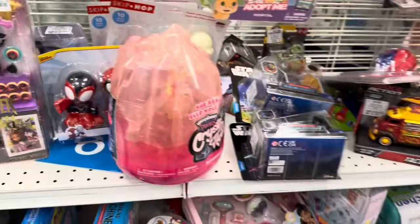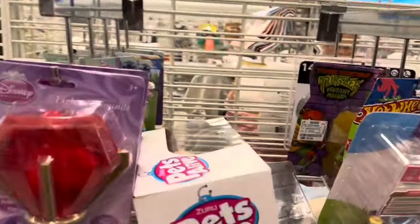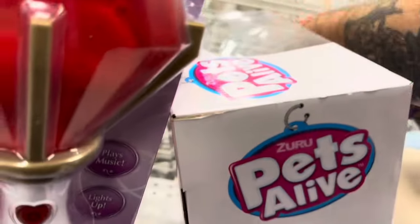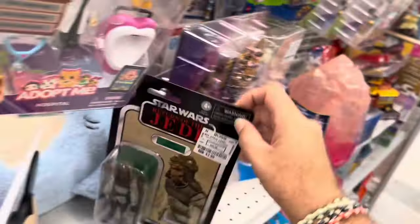See here, but nothing else to report. Oh, they got another Yoda, and another one of these guys here. So yeah, check them. Star Wars then showed up.